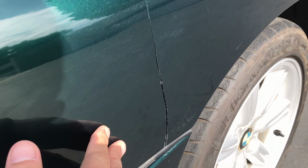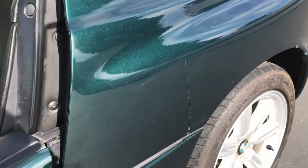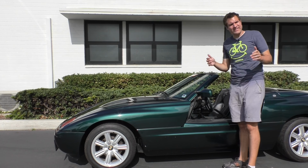One of the things that happens to plastic body panels after 25 or 30 years is they can start to crack, which is kind of unfortunate, but that's a reality when you have plastic body panels, just like in your Saturn. Another interesting thing about the Z1 is the hood opening.